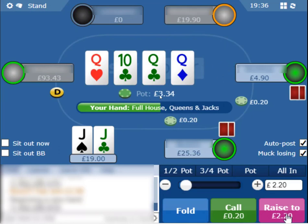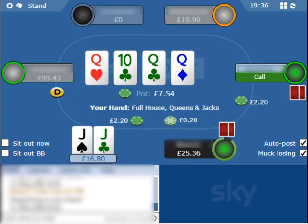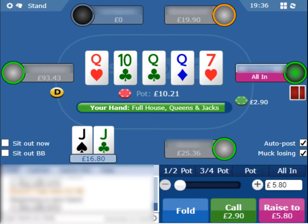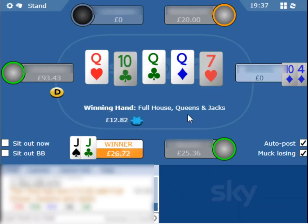But I think we should raise here. Not too big, just somewhere up around 160 up to £2 maybe, something like that. Seems reasonable. We decided to go to £2.20. Then we get the call from one of the fish, and I'm not sure where I put this hand in. It's not particularly interesting, to be fair. Sorry about that, guys. On to the next one.